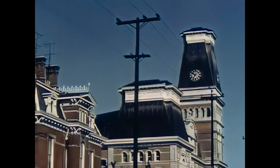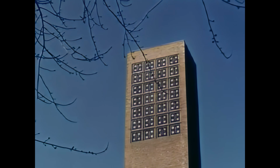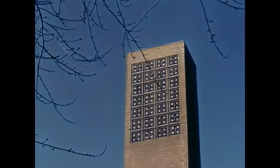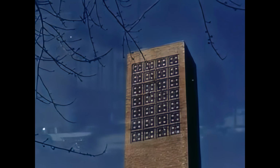Lest you conclude that we are considering only large cities, let's look at very small ones. Here is some quaint obsolescence in tiny Columbus, Indiana, common, of course, to cities large and small. Leadership in Columbus refused to despair about obsolescence. A renowned architect was retained to create new beauty. The results are inspirational. What a great contribution our design professions are making and can continue to make in our urban life.